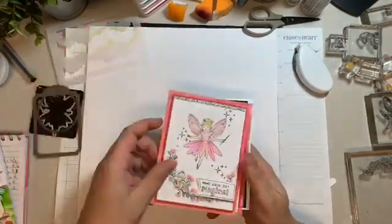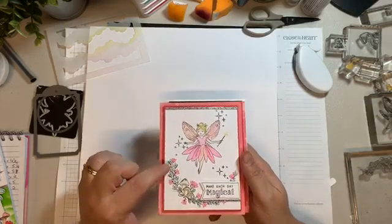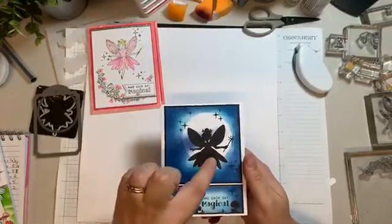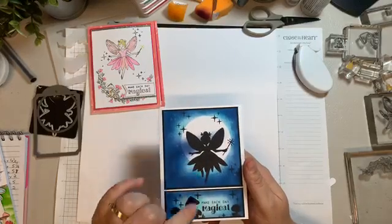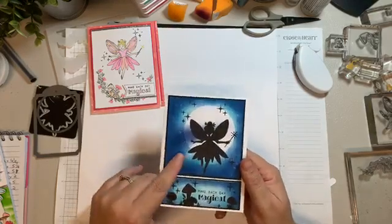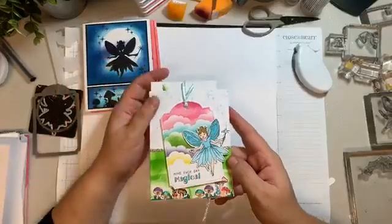Oh, what I meant to say was this one here was coloured with pencils, and then there was some overstamping done with inks. This one here has been sponged again, and then you stamp the image and you colour it in with your black alcohol marker, and they just come up beautiful. I've done a little bit of splatter with some shimmer brush as well, so I'm going to take you through that process. Beautiful.